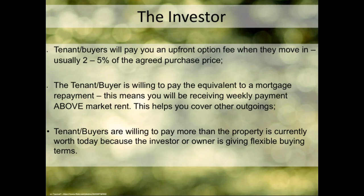Now, the tenant buyer is also willing to pay the equivalent to a mortgage repayment each week or each month, and this means that you will be receiving weekly payments above market rent, and this helps you cover other outgoings as well, plus will leave you some positive cash flow. Now, tenant buyers are also willing to pay more than the property is currently worth today because you, as the investor, are giving them flexible buying terms.